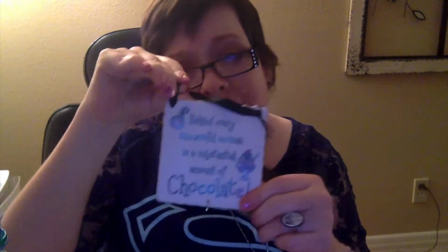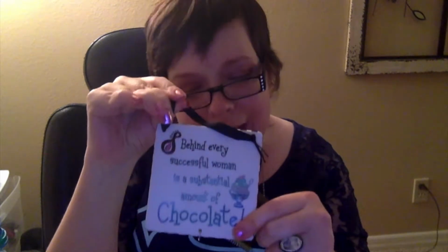Then I also got this adorable little sign because I love chocolate, and it says, "Behind every successful woman is a substantial amount of chocolate." And I love, love, love, love chocolate. And my birthday cake was actually chocolate fudge icing with chocolate cake. So chocolate on chocolate, and I loved it. It was the best birthday cake I've had in a long time. So this couldn't go to a better person, this little sign here.